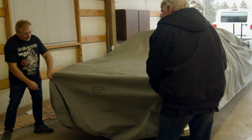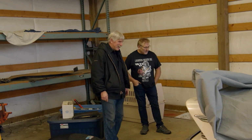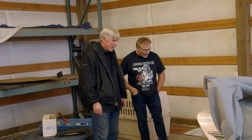All right, we'll see how close you are. Right there says it all. Gosh. Is that cool? Voila! 1958 Plymouth Belvedere. That's awesome. All original paint car. No way. Yeah, this car is all original paint. The floors still have the undercoating and the sound deadener on them. It's a solid old car.